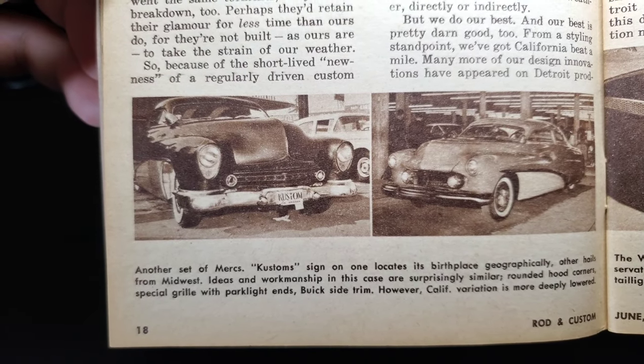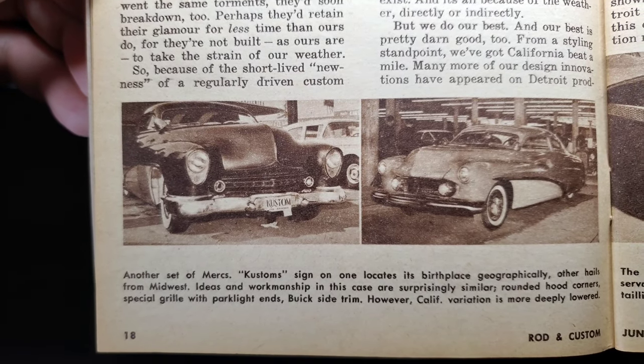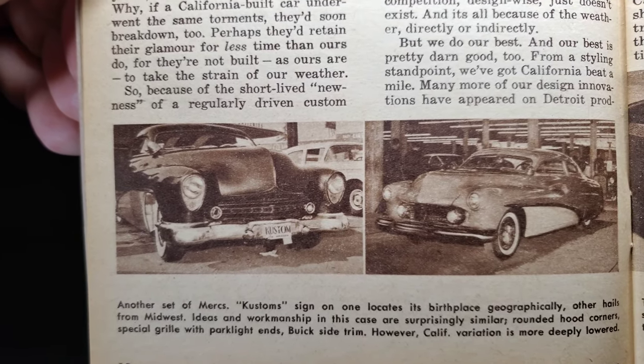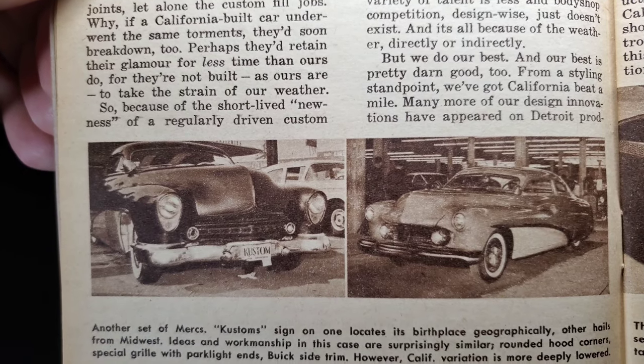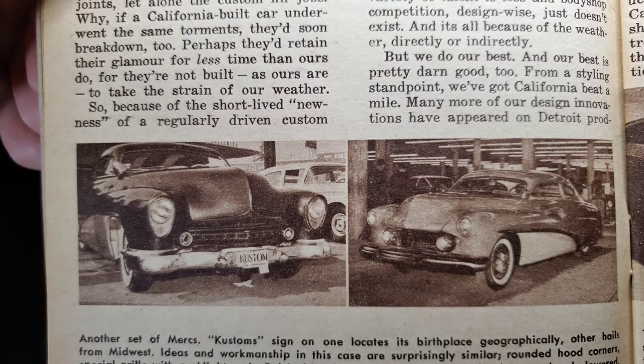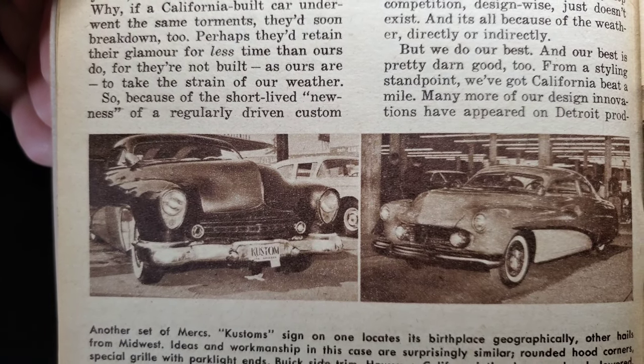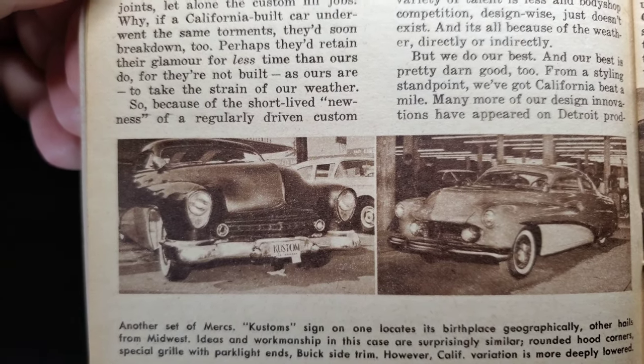Another set of Mercs, custom sign in one locates its birthplace geographically, other hails from the Midwest. Ideas and workmanship in this case are surprisingly similar. Rounded hood corners, special grille with park light ends, Buick side trim. However, California variation is more deeply lowered.